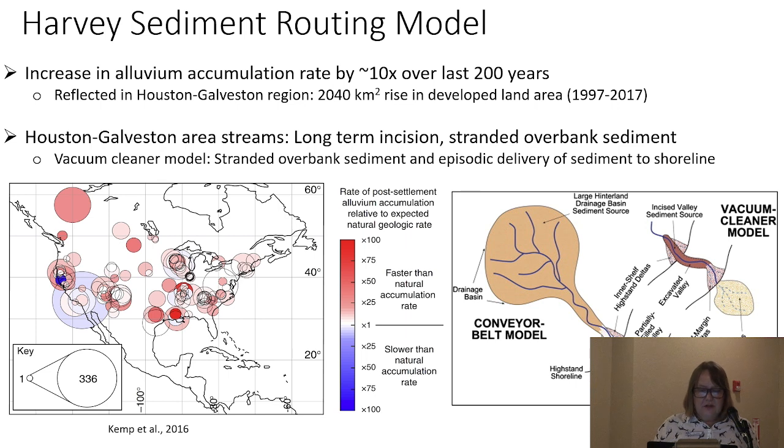Second geological conclusion here is that the Houston-Galveston area streams are leaving stranded overbank sediment. In geology, there's a lot of questions about, does sediment move as a vacuum cleaner model or a conveyor belt model? You can think about what either of those would mean. And this is pretty clearly a vacuum cleaner model. The sediment accumulated and got swept out.